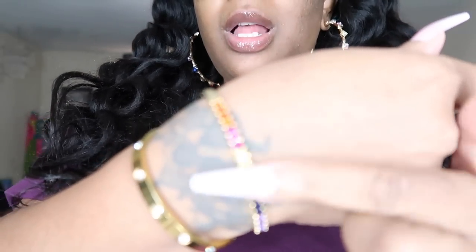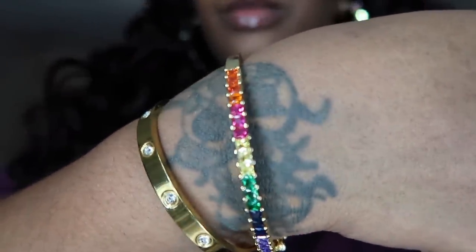But anyway, these are from J. Marie Hoops. I'm almost sure that. And this bracelet right here came from Roger's Closet Jewel Treasures. I will leave it all below. This is the bracelet. And of course, this came from Amazon, Shein Press-Ons.